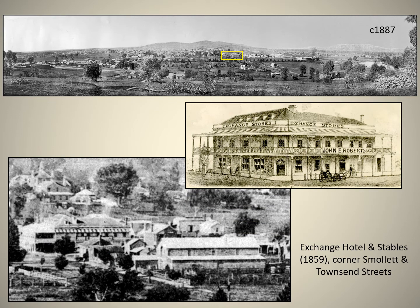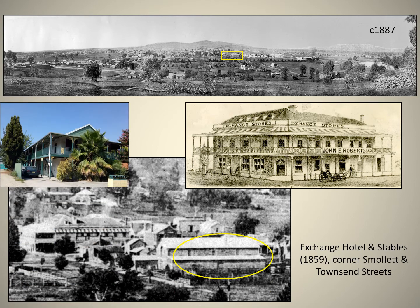In 1884, the hotel changed hands and was converted to a general store by Messrs Edmondson, Parker and Company, and later owned by John E. Roberts. After demolition of the former hotel building, Farmers and Graziers wool stores opened on the site in August 1923. The building we see today is largely a redesign by local architect Lewis Harrison in 1933. All that is left now of the Exchange Hotel is the stables in Smollett Street, now a block of residential units.